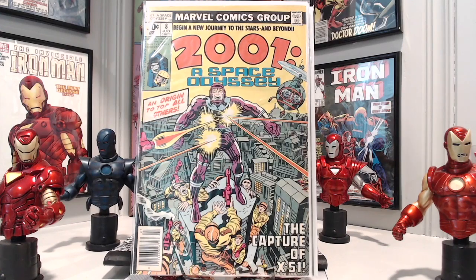Next, we're headed to the Bronze Age. The Bronze Age was from 1970 to 1985, and this 2001 A Space Odyssey number 8 fits that bill with being published in 1977. Cover, interior art, and writing by the king himself, Jack Kirby. This comic is a key. It features the first appearance of X-51, Aaron Stack, the Machineman.